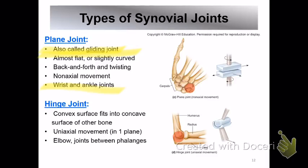Okay, the hinge joint. Think about a door, how it opens and it goes one way. It only opens and closes. You can't move a door up and down. You can't move a door right to left. Well, some you can, but a normal door with a hinge, like a classroom door. Convex surface fits into concave. And so the hinge joint, your elbow, that's a good one to think about. Your elbow only moves one way. You can't move it all the other ways. But on the hinge, I want you to think that what it does is it extends and flexes.